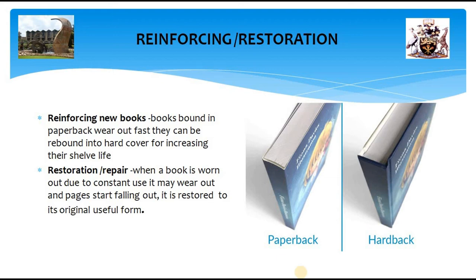Another repair that we do is about the books that are worn out, the restoration or the repair of the worn out books from the library. This is where we do the restoration of falling out pages to restore the book into its original useful form. And this will also save the library from acquiring new books each and every time because it has prolonged their life on the shelves.